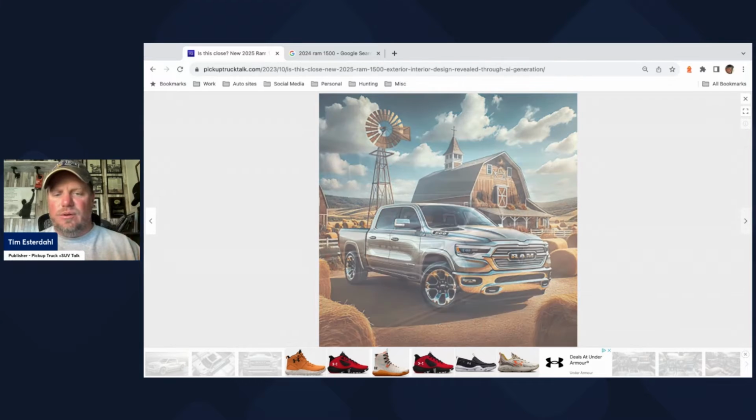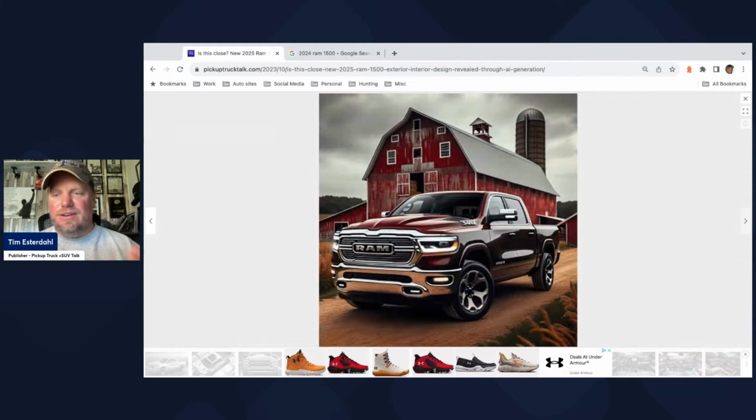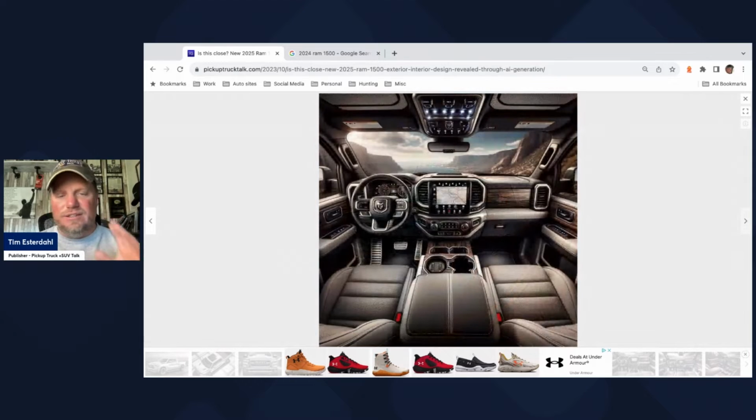I'm going to go a little fast because I want to get to some interior stuff, and I got some great photos at the end. Stick around for the end. Don't go anywhere. So here's the interior of what a possible 2025 Ram 1500 would look like.